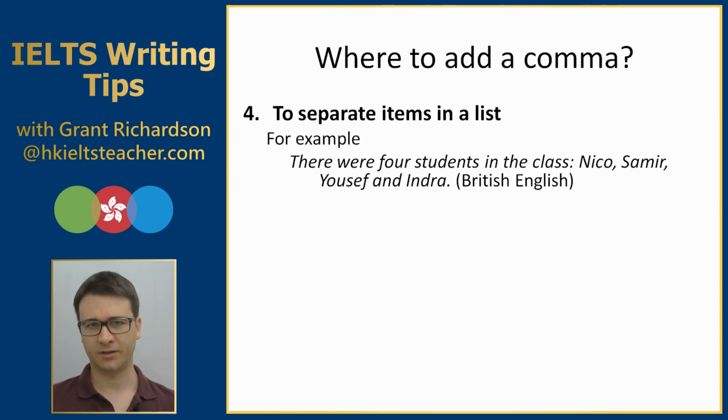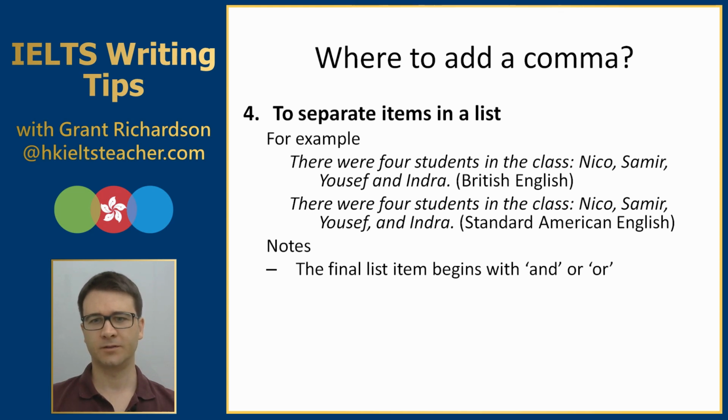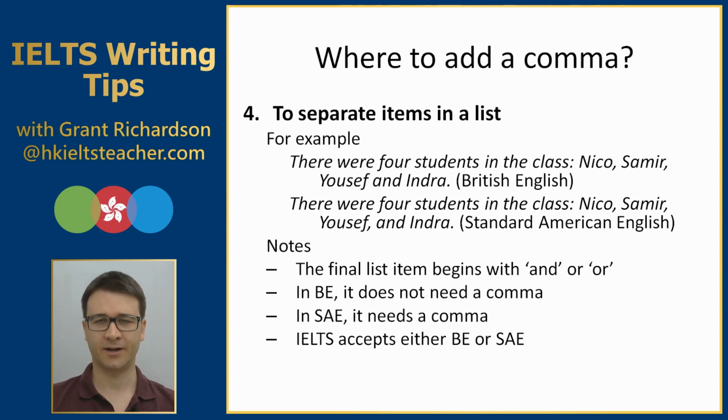Now this is the British English version, and the standard American English version is the same, except you'll notice that there's a comma here. Okay, just some notes about this situation where you are separating items in a list. The final list item begins with an and or an or. In British English, the final list item does not need to be separated with a comma, but in standard American English it does need a comma to separate it, and IELTS accepts either British English or standard American English.